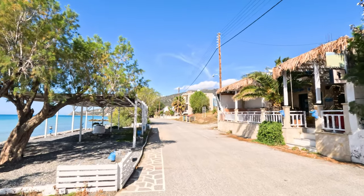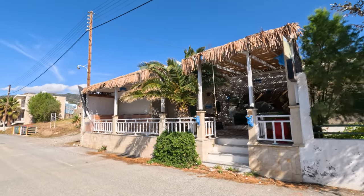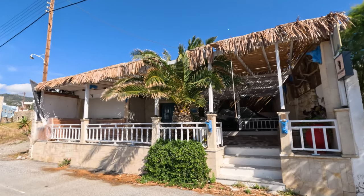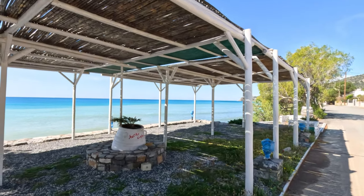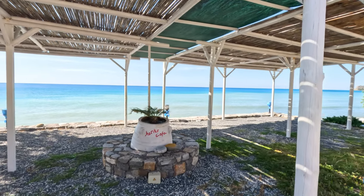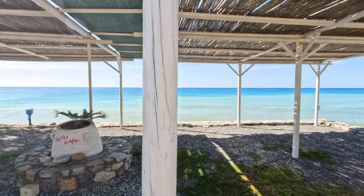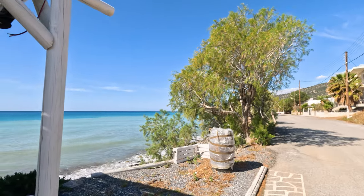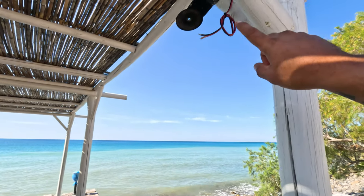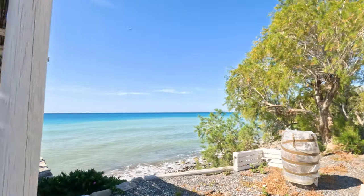Okay, so this is also a cafe. I'm not sure if they are also a taverna or not, but what I can read is they are saying it's a cafe. Erhika cafe. Huh. The cables for the loudspeakers, so they have music going on here.